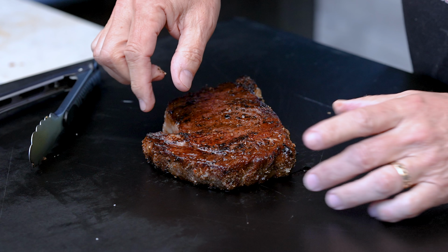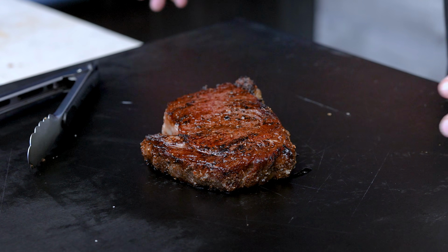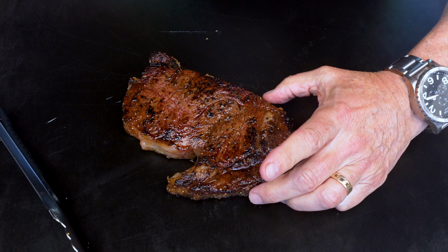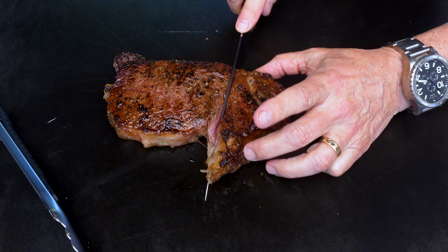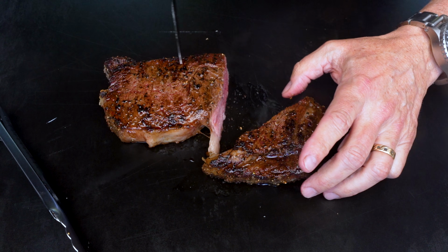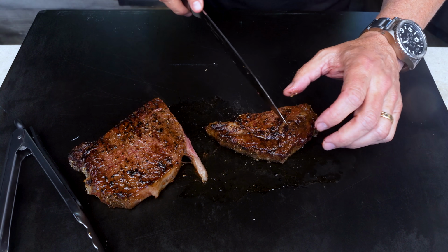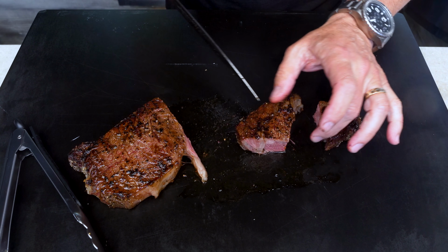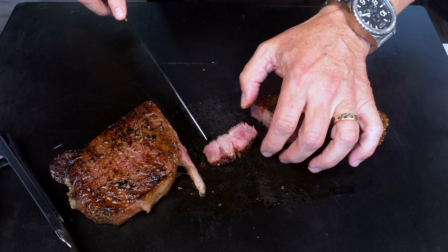So this part here, this is called the rib cap. It's a super unctuous, really delicious part. Also known in Latin as the spinalis dorsi. So I'll just cut here. Did you just make up that spinalis dorsi thing? Spinalis dorsi is fully legit. Yes, this particular part of the steak is called the spinalis dorsi. It was discovered in 1899. So, stop talking. So there is a decent bit of fat here.